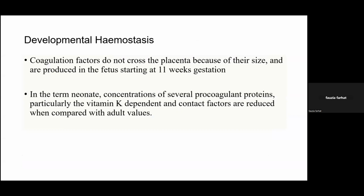So coming to developmental hemostasis, coagulation factors do not cross the placenta because of their size, and these are produced in the fetus starting at 11 weeks of gestation. In a term neonate, the concentration of procoagulant proteins, particularly vitamin K dependent factors or gamma carboxylation dependent factors, including 2, 7, 9, and 10, and contact factors are reduced, and they reach adult value by 6 months of age.